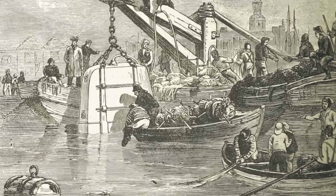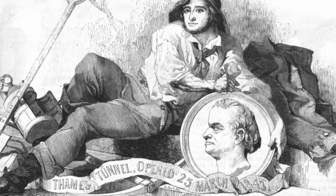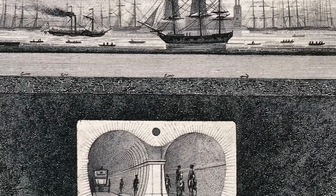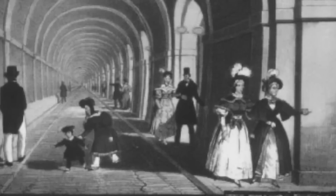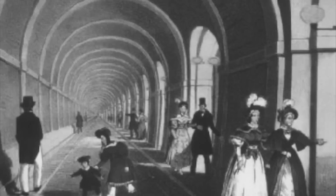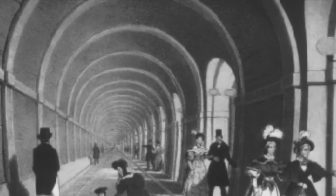All told, it took just over 18 years from commencement to opening, with the public first using the tunnel in March 1843. But this was not the tunnel originally planned. A shortage of funds meant that the road entrances weren't built, so it opened as a pedestrian subway. It was initially quite a tourist attraction, but it was far from financially successful. So when the East London Railway approached the tunnel company in 1865 with an offer to buy them out, it was a satisfactory proposal to all.